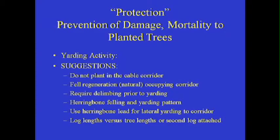Yarding activities. Again, do not plant in the yarding corridor. Fell regeneration that's in the corridor. We had both natural alder coming up in the old corridors, and planted trees. The contractor thought he could just yard through it. What he found was, as the logs went up, they would spring off some of these residual trees and impact trees on the side of the corridor, causing damage. He also thought, when his carriage would slide back the other way without adequate lift, chokers dangling would get tangled in these treetops, and then he'd have delays in his yarding cycle.